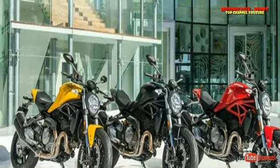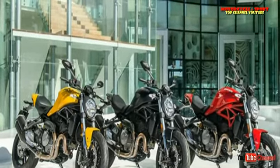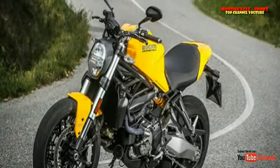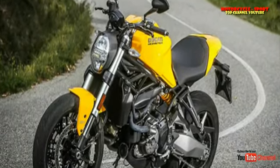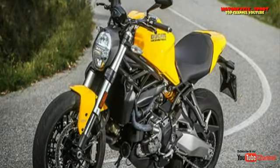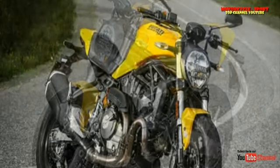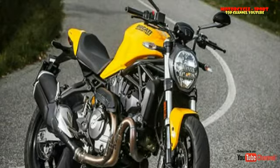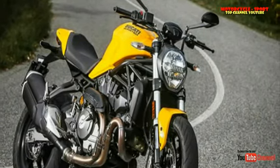Even though I'm 6 feet tall with a 34-inch inseam, the Monster 821's compact ergonomics were not a sore spot. With the adjustable seat in the taller position, 31.9 inches, I didn't feel cramped, but the high pegs did put a lot of bend in my knees. I don't expect to find touring-level comfort from a naked sport bike, and the partial crouch is perfect for attacking canyon roads and city streets.